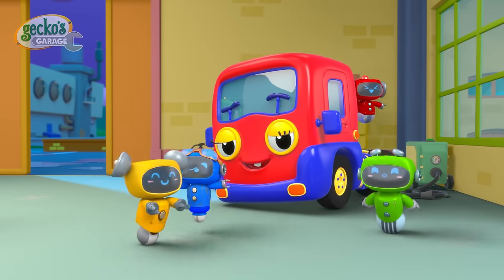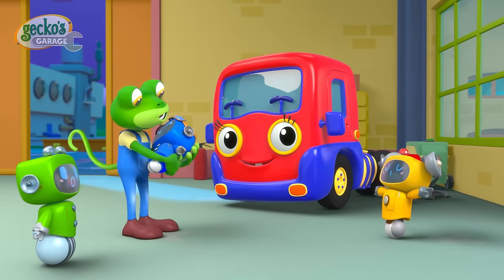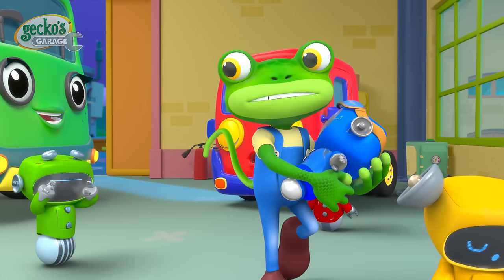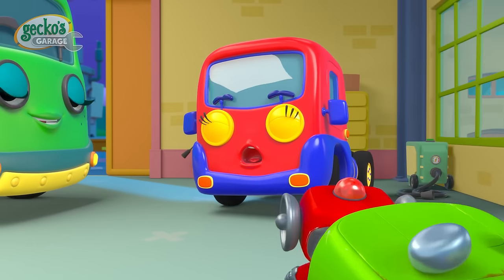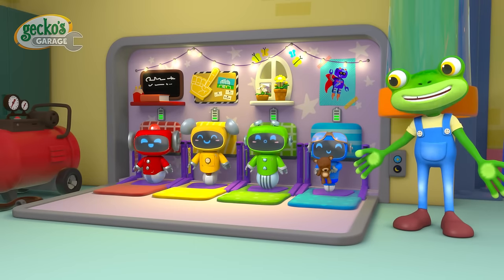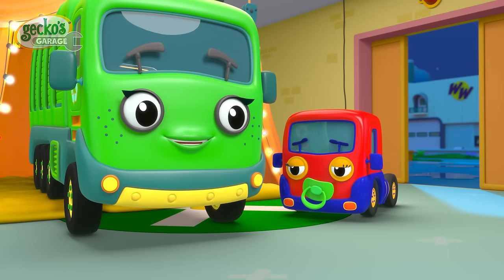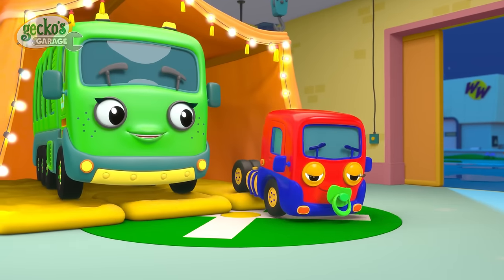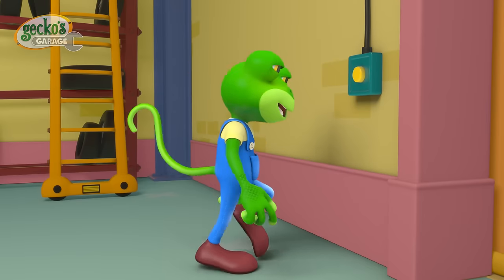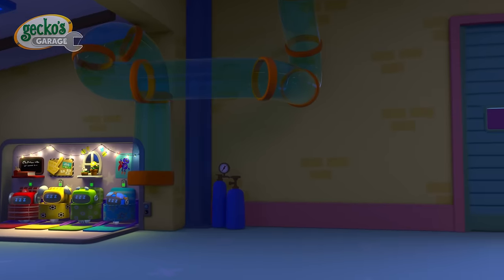Sleepy Mechanicals, lay down your head. You've worked so hard, now it's time for a rest. Baby Truck blue, red, yellow, green. It's time for bed, good night and sweet dreams. Good night, everyone.